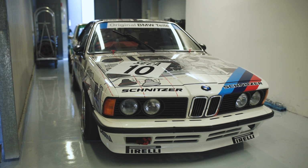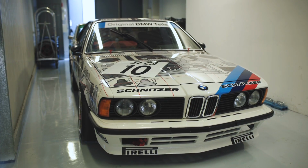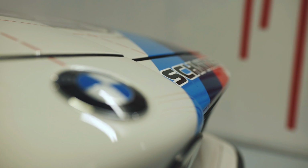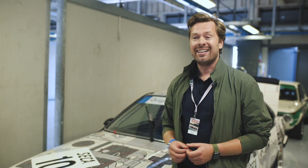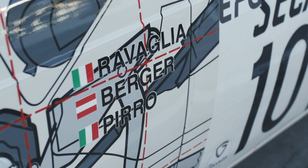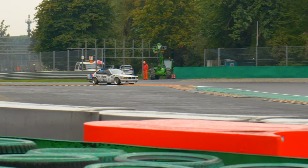So this is a 1986 BMW 635 CSI. This is a particularly special one because it was prepared and run by the Works BMW team at the time, Schnitzer, and it was campaigned in some fantastic events, finished third actually in the 1986 Spa 24 Hours, and it's got quite an illustrious driving roster to its history files, including the likes of Emanuele Pirro, Gerhard Berger, Roberto Ravaglia, so it's a special thing.